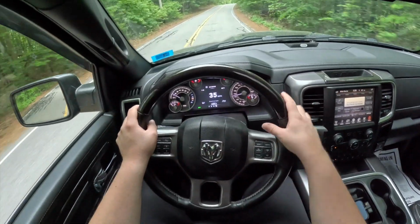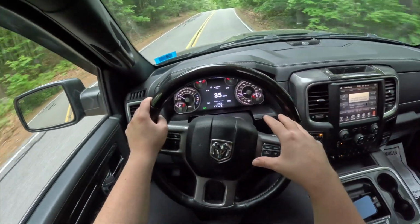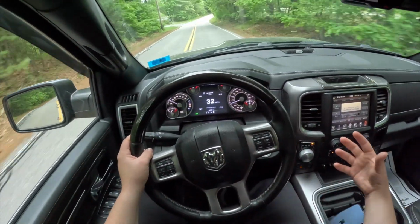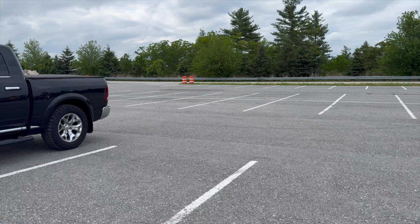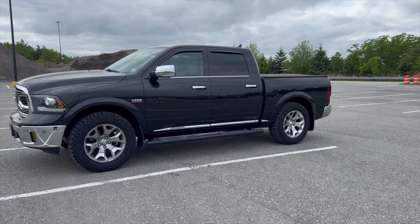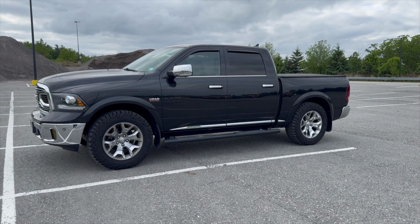I think if you had some less aggressive road tires, you definitely get better fuel economy in here, but I think the truck looks better with these off-road tires. I think they fit it really well. And of course, I'm sure these chrome rims are heavy too.